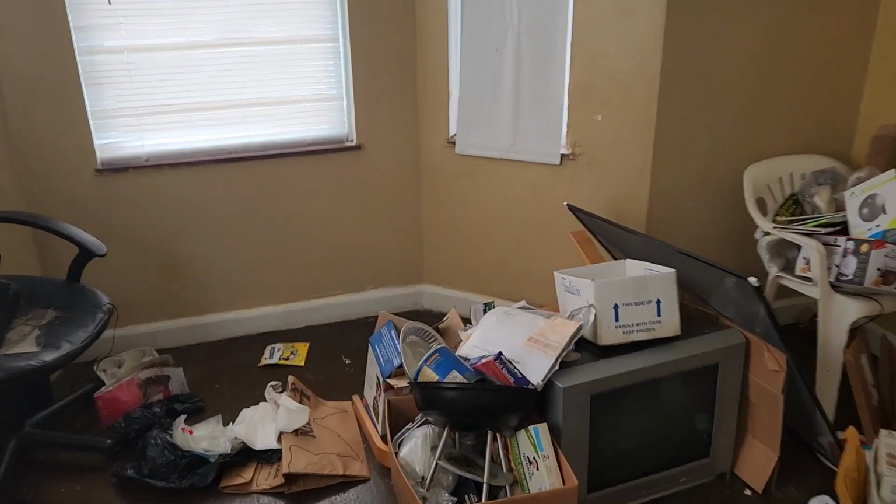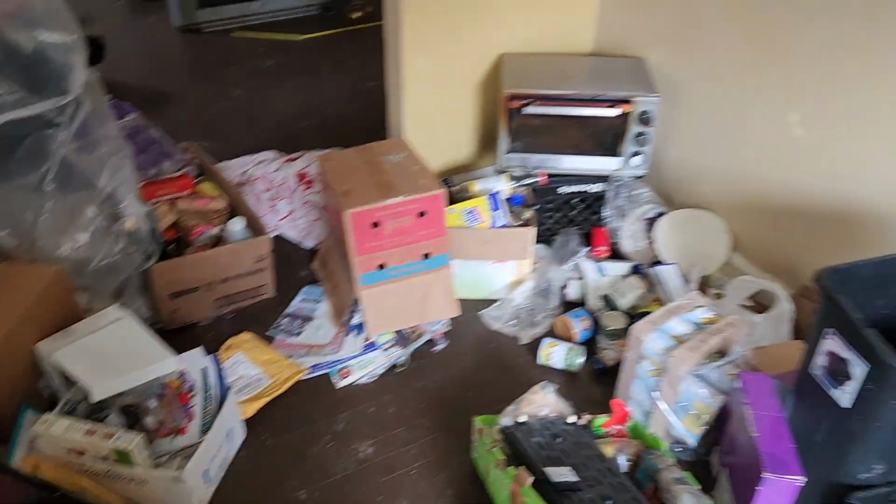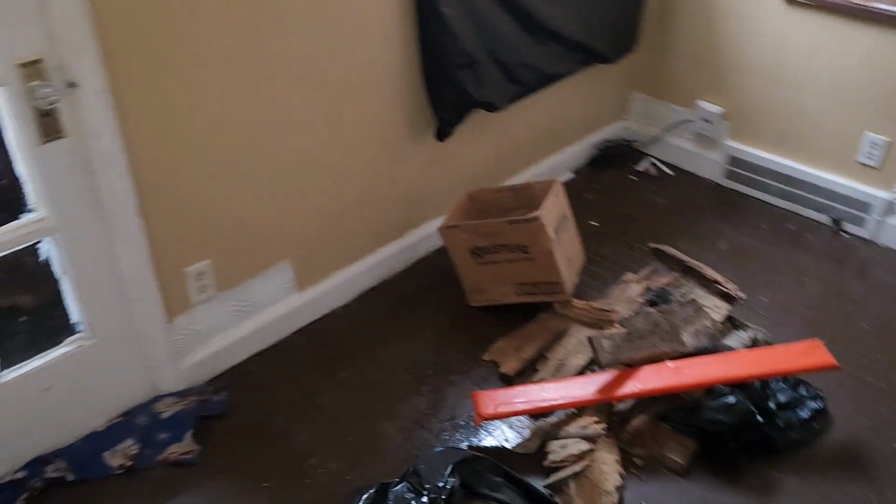Dining room, same thing. Gonna refinish the floors, paint the walls, paint the trim, paint the ceiling. Move all the trash in here. Paint the walls, paint the ceiling, paint the trim, refinish the floors. Door is bolted shut here.